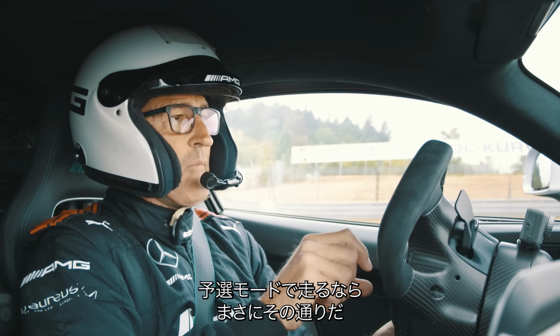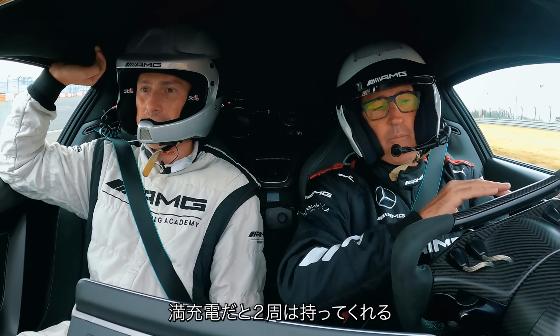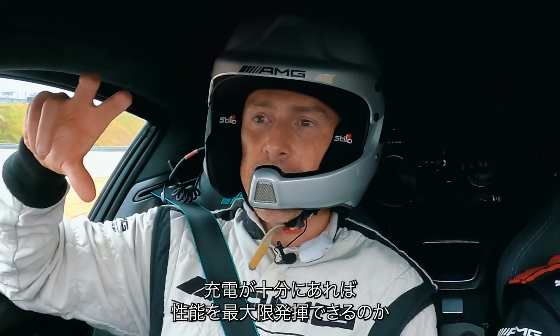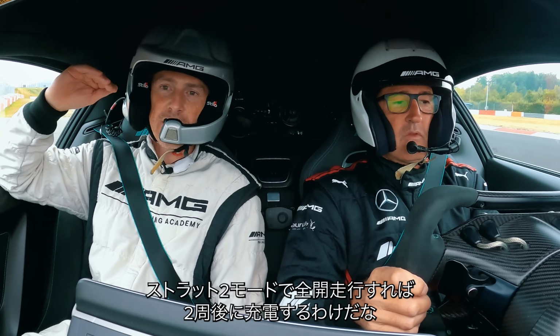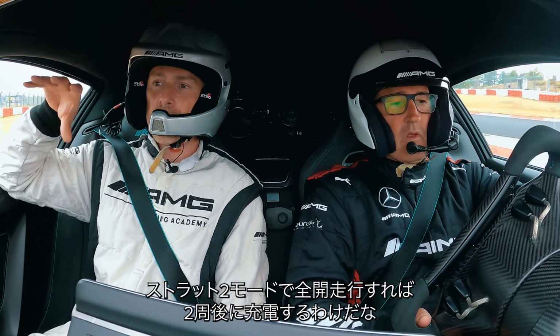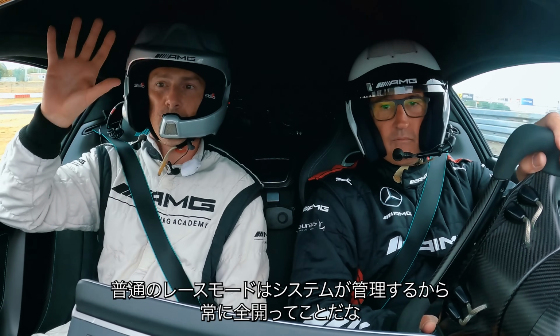If you are in qualifying mode, what that 2 means, you take all the energy out. When the batteries are completely full, you have 2 laps. So you're basically using all the energy that you can for maximum performance in Strat 2 qualifying mode, and it gives you 2 laps and then you have to recharge. If you're in normal race mode, then the system manages it for you, so you always have some battery capacity for performance.